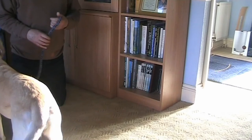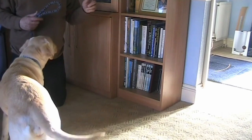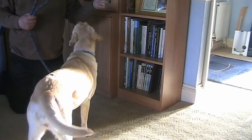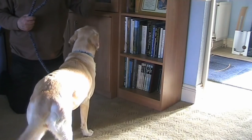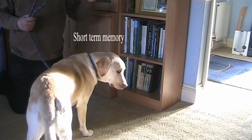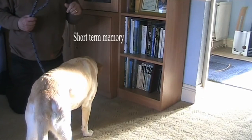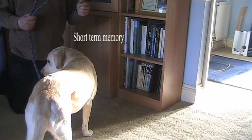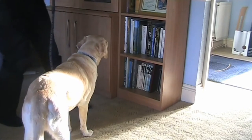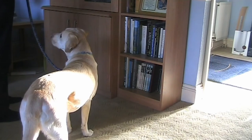Good. And what I'm about to do is place the treat into a corner. I'm going to take Misty out of the room. We're going to circle round for 15 seconds to totally confuse her. I'm going to let her off the lead, and let's see if she comes straight back and gets the treat. So if you'd like to hang on just one moment, I'll just show Misty where the treat's going. It's going in this corner here.